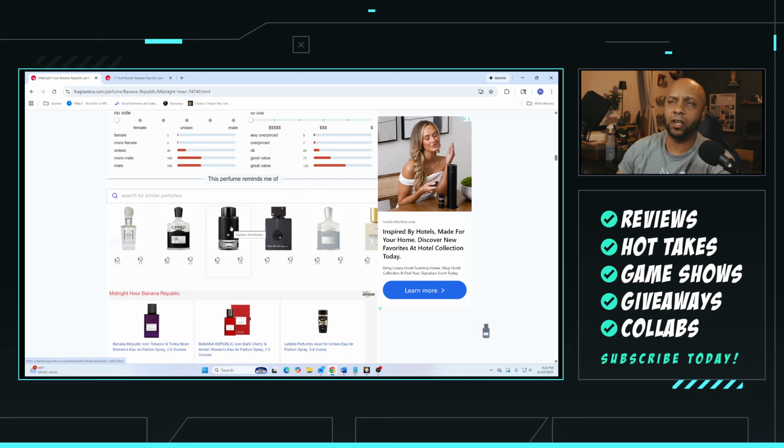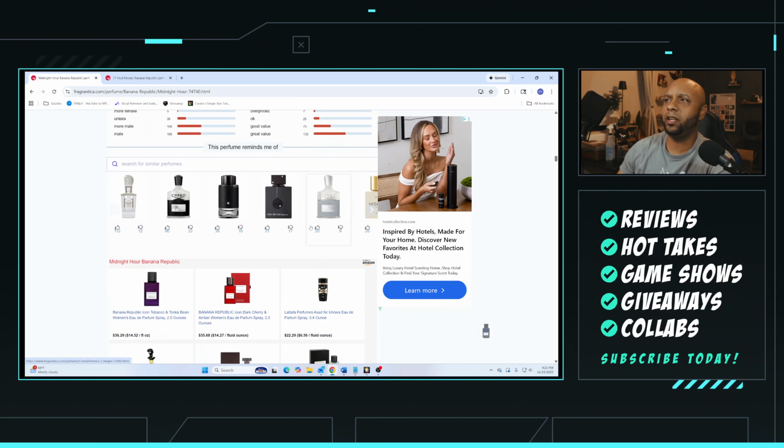Comparisons are typical, you know, Creed Aventus, what is this one? Blockade, Mont Blanc Explorer, Club de Nuit, Aventus Cologne, Hassavat. They're just going to start naming all the fragrances that are somewhat Aventus-y.